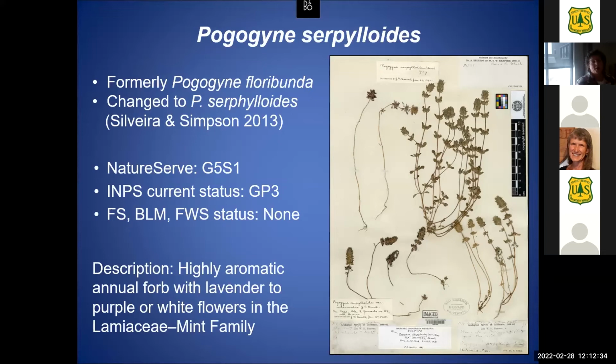Actually, this is my old PowerPoint. I updated one, so I'm a little off here. But NatureServe has it as a G5 S1. IMPS current status is a GP3, and has no status for Forest Service, BLM, or Fish and Wildlife Service. It's a little annual forb with lavender to purple or white flowers in the mint family, and you'll probably smell it before you see it. Next slide.